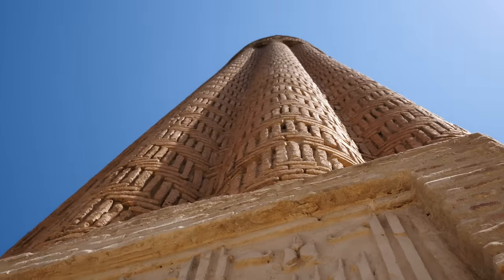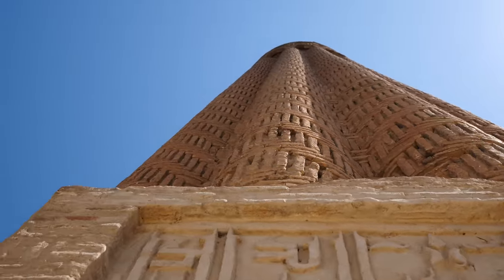And then after that we came here to the oldest minaret in Central Asia. So next time you're in Uzbekistan, I highly recommend coming down to Termez and then coming over to Jarkurgan. It's only a 30-minute drive.